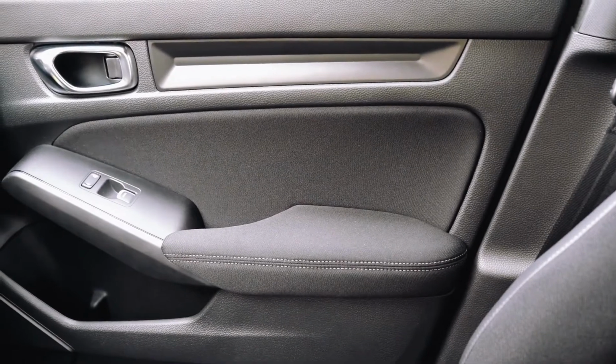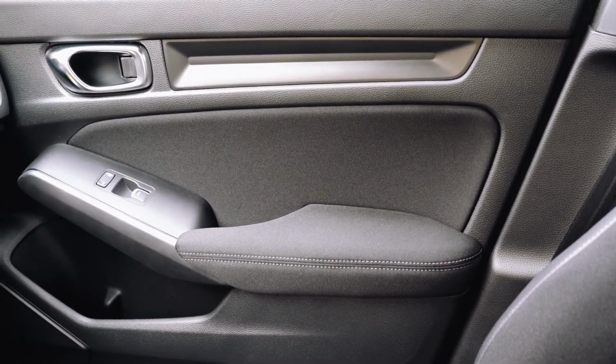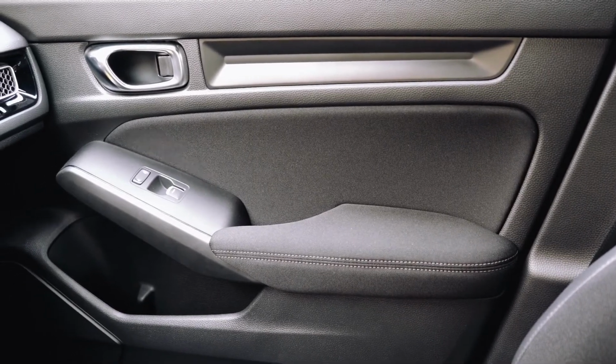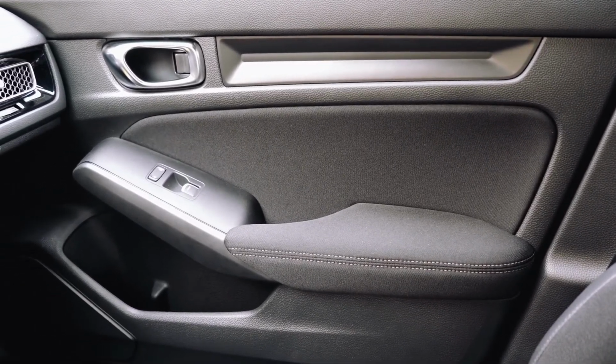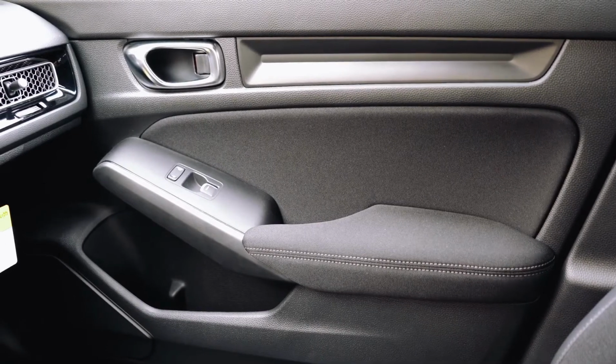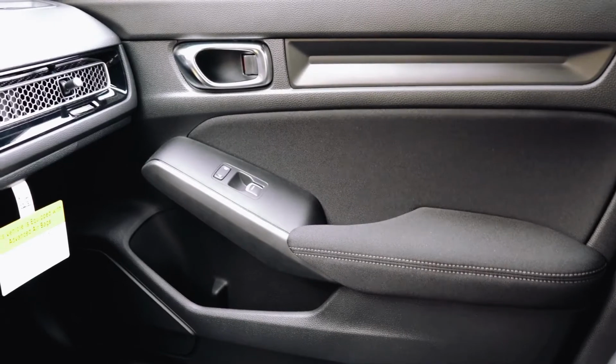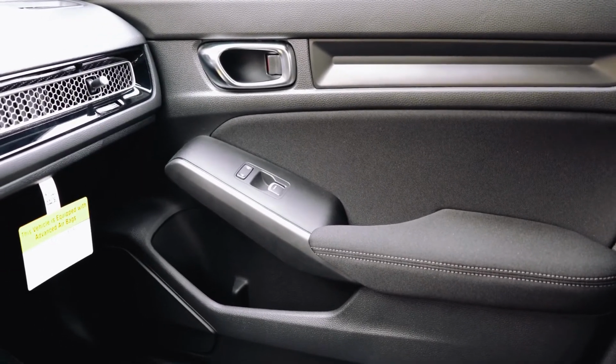Honda needs to work on the doors a little bit, but again, it's a compact car. I guess it's as expected. Got this random piece though of plastic right behind the door handle, so I don't know why that's there. They could have finished that in any kind of material, like the material found around the shifter here, which is brilliant, but they just left it as a boring black plastic. So I don't know, that kind of bothers me a little bit.